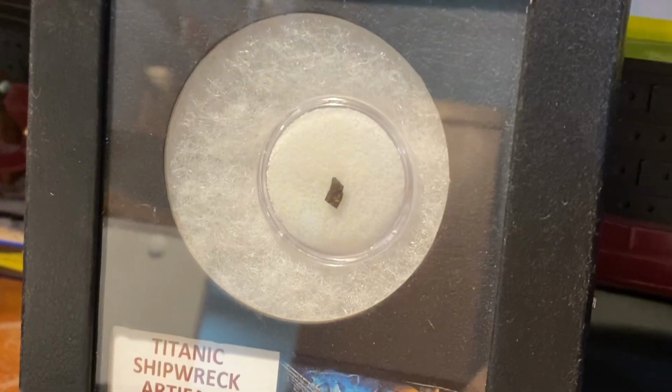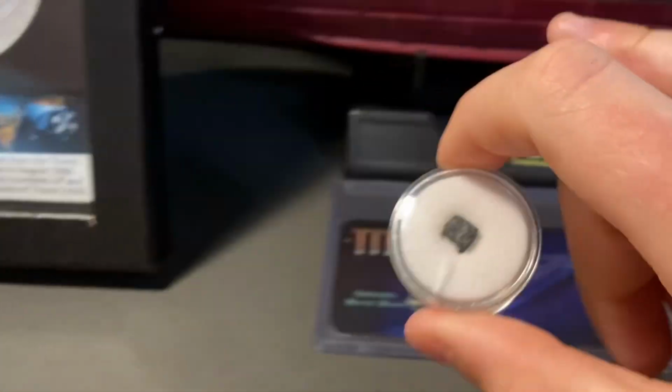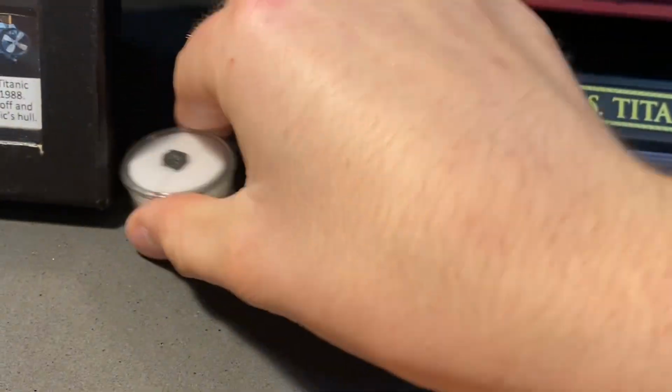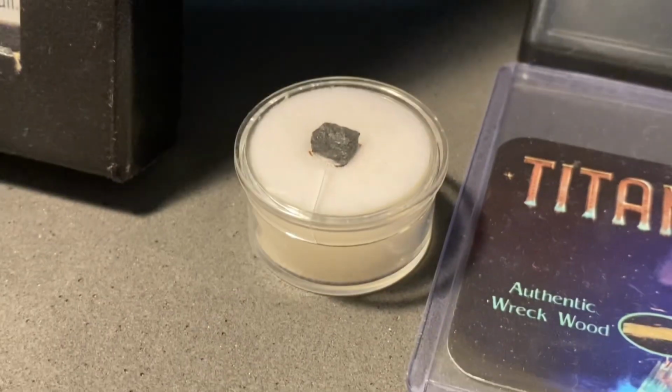Okay, so that's hull, and right here is coal. We all know what the coal is. It would have been in the Titanic's boiler rooms, right back here. This is a small piece of coal. It's the most common artifact to get from the Titanic, but it's still very cool.